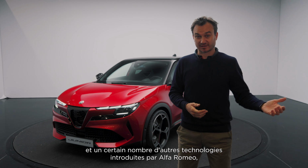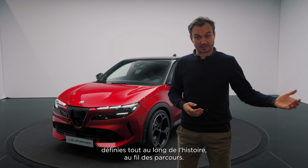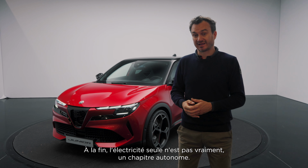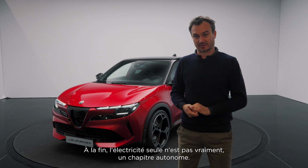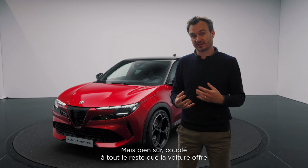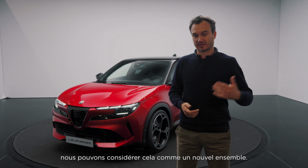a number of other technologies introduced by Alfa Romeo defined along the history, along the courses. At the end, electric only is not really a chapter standalone, but of course, coupled with everything else that the car delivers, we can consider that as a new set.